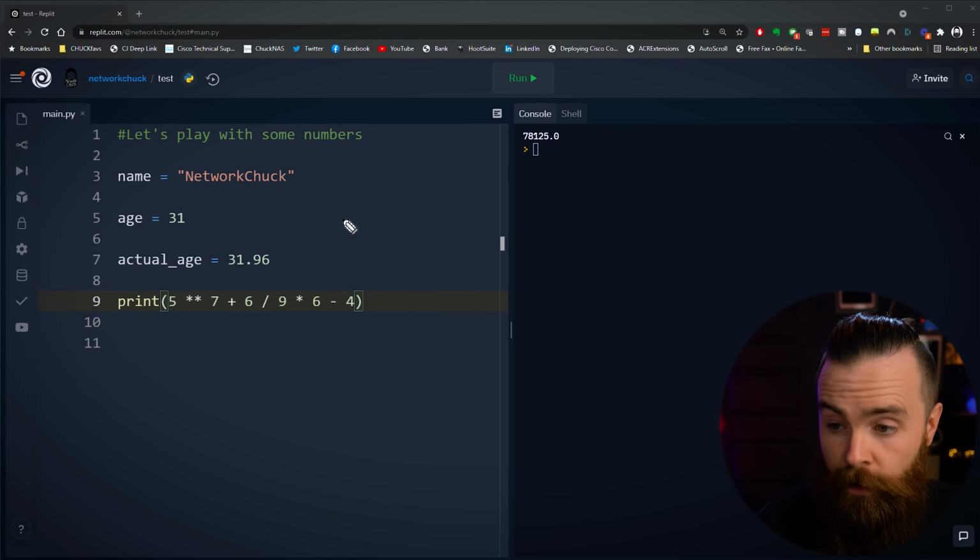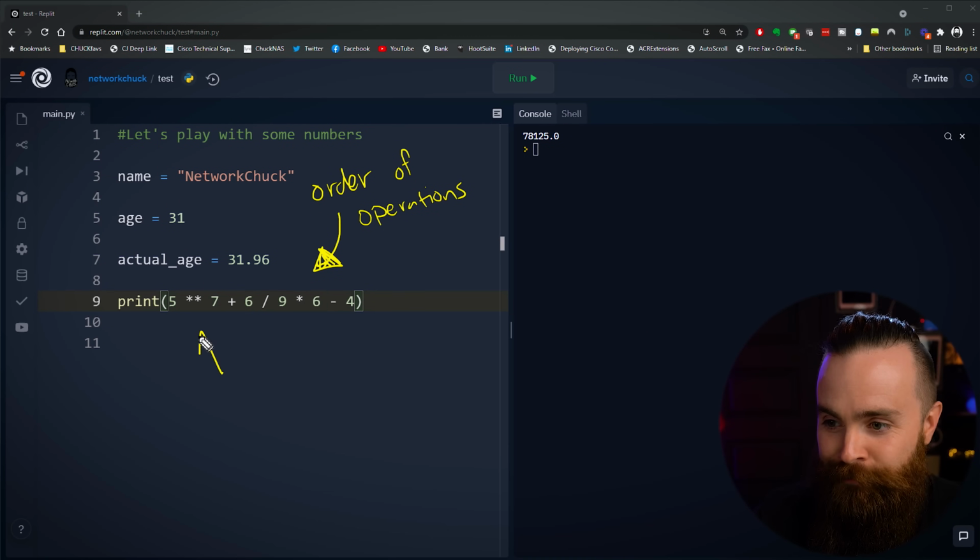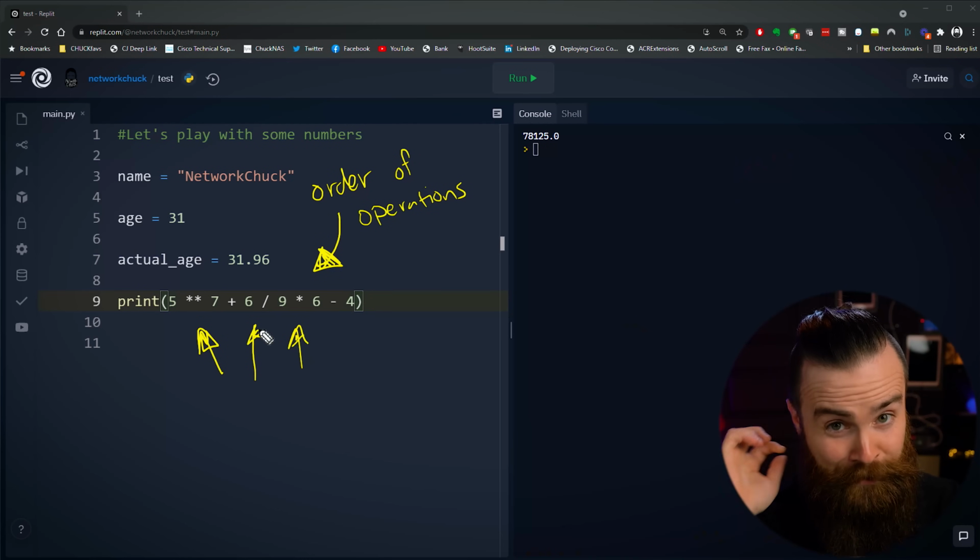And also, in case you were wondering, Python does follow the order of operations. So dust off the cobwebs of that math knowledge and try to remember that, or just Google it. So it'll do exponents first, multiplication, you know how it goes. Just math stuff. But it is important to remember that.